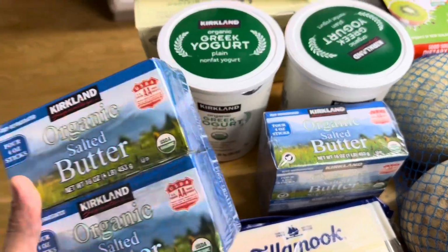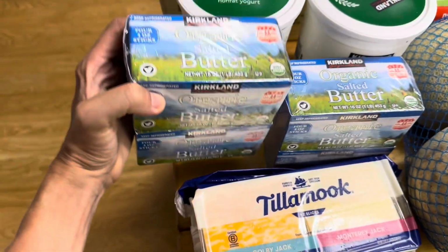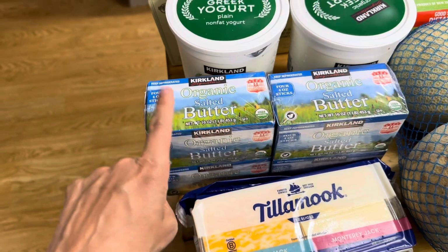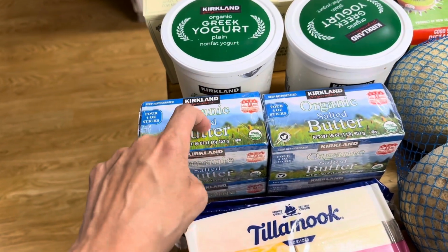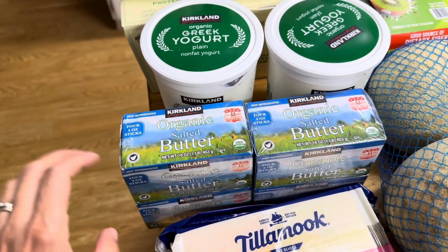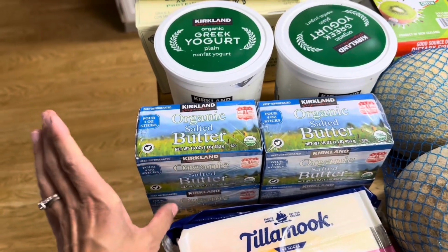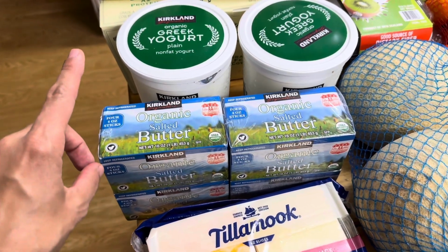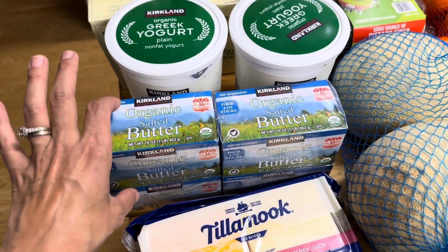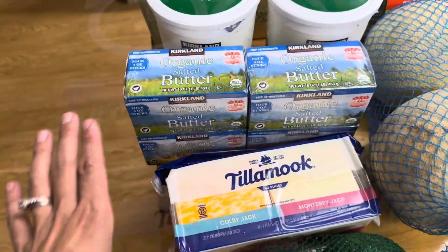So we also have the organic salted butter. It's good to stock up on these things, and you can freeze butter. So I always buy butter when I go to the store because I do not want to run out. My family eats a lot of butter. I personally try to be dairy-free. I'm probably about 90% dairy-free.